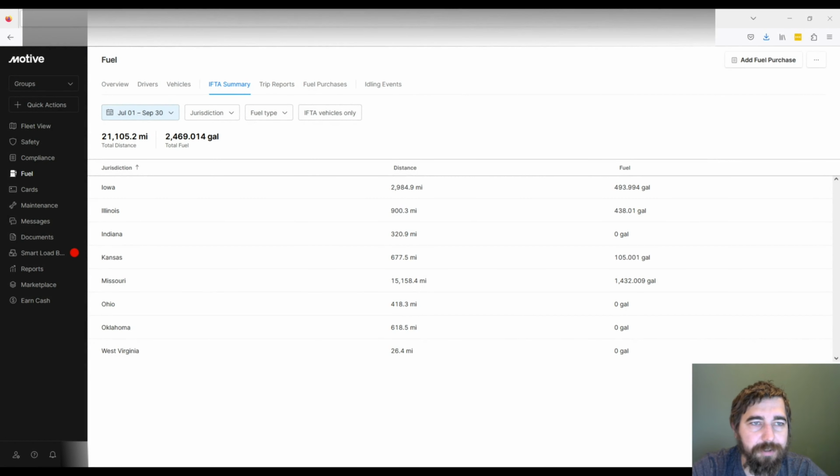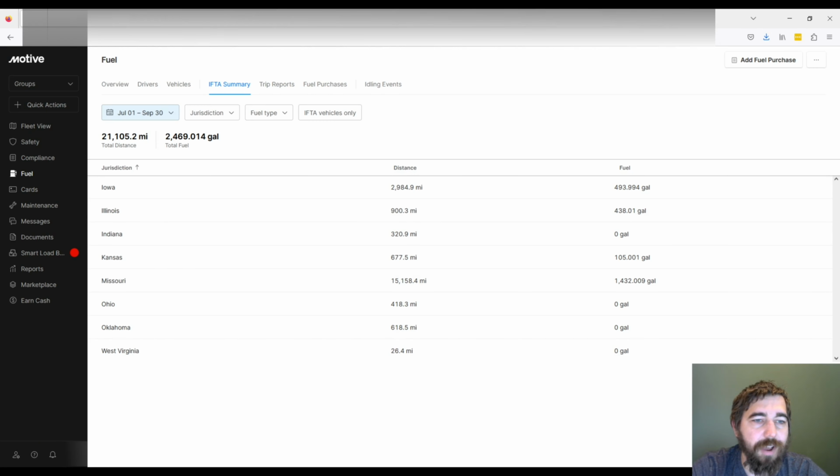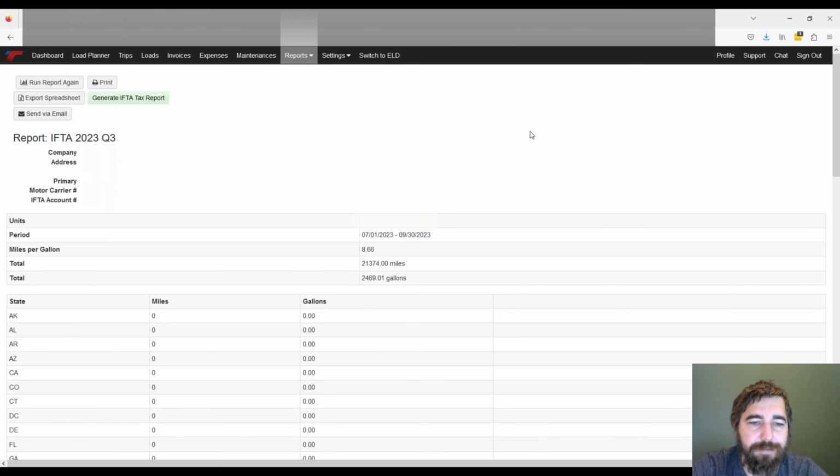Today we are going to be going over how to file IFTA, at least in the state of Missouri. Each state has their own process of how you file IFTA. It's always done through your local state. And what I do whenever I file IFTA is I have Motive as my ELD provider, and then Trucking Office is what I use for the back end stuff.